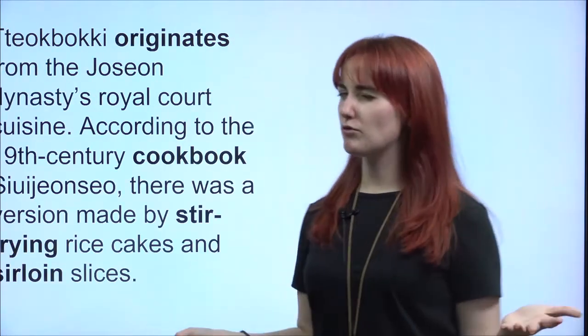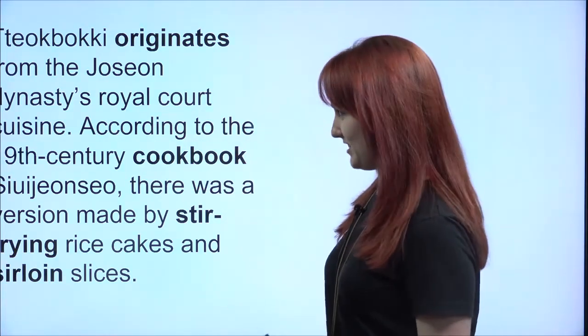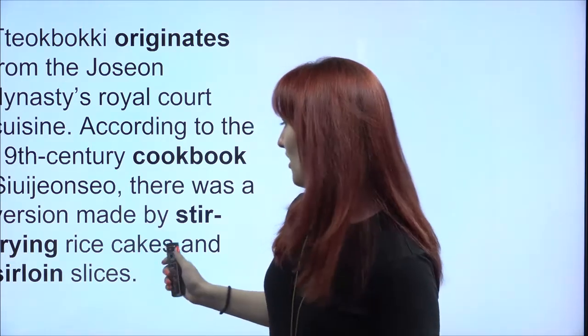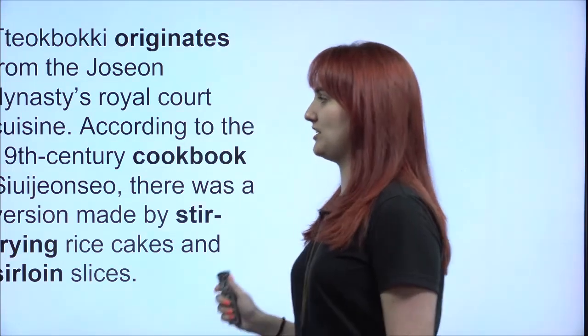So where does tteokbokki come from? Well, tteokbokki originates from the Joseon dynasty's royal court cuisine. According to the 19th century cookbook, 시의전서, there was a version made by stir-frying rice cakes and sirloin slices.